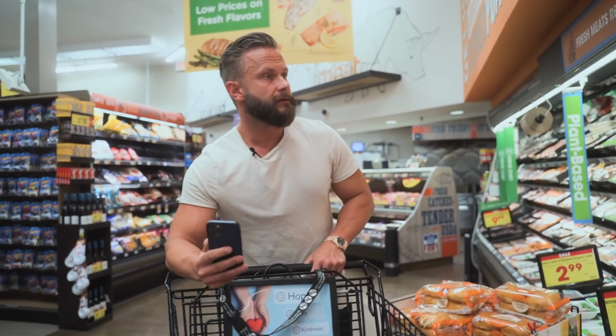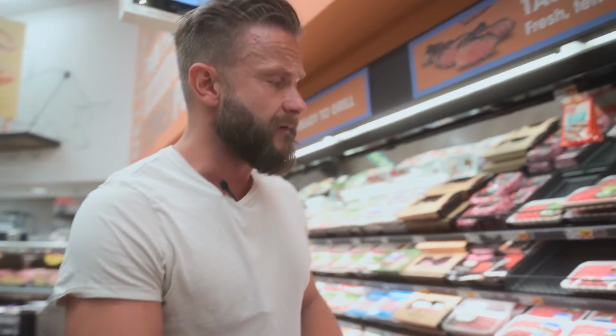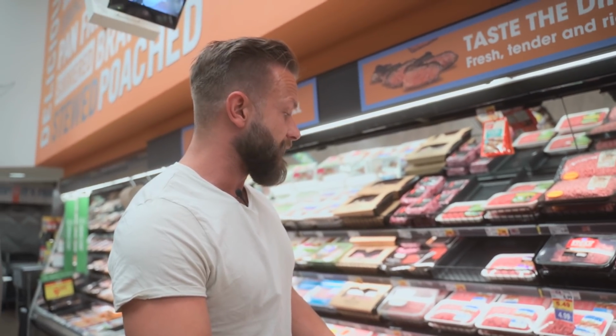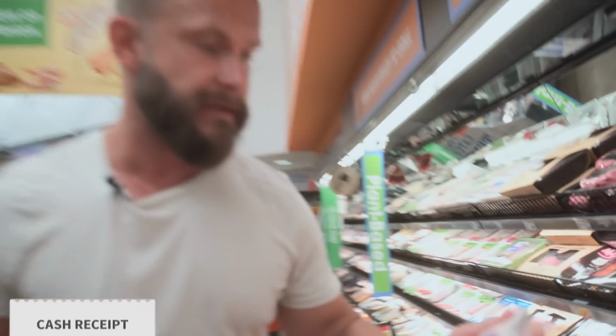All right, I'm gonna pick up some lean beef. I mean, you could actually go up to 15% of fat and that would still be okay. If there's more fat, you might want to eat a little less carbs. But you know, this is a great protein source, and personally I would pick organic, grass-fed. Since we're shopping on a budget, I'm gonna pick this 85% lean and 15% fat.